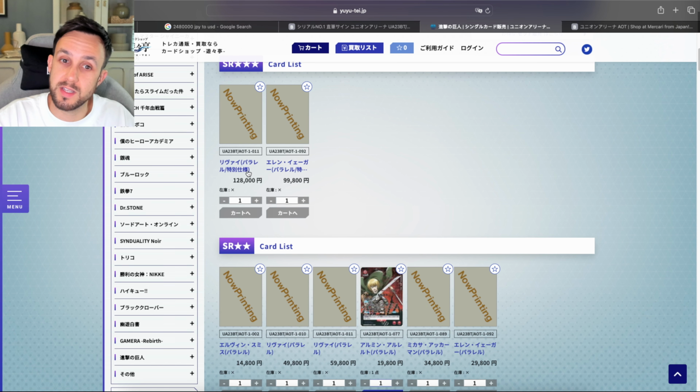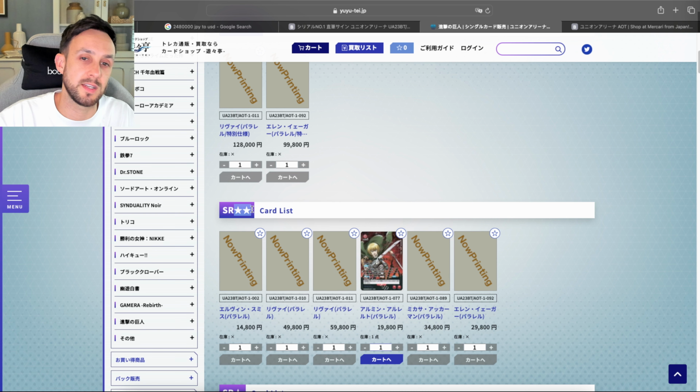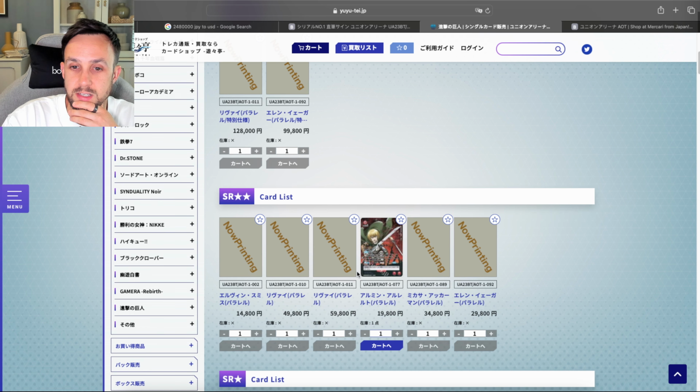And obviously 3-star SRs aren't guaranteed per case. You're guaranteed to get a 2-star in a case and an action point card, but the 3 stars are typically a bit more randomized. We've actually got some 2 stars here. Again, loads are out of stock, and we've only got 1 in stock here, and it is 20,000 yen. The rest are out of stock, and most of them are a lot more expensive.